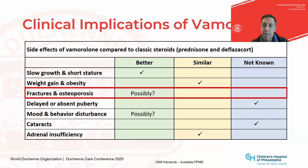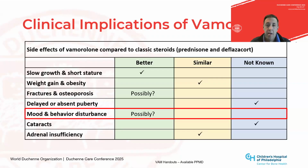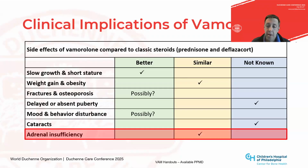It's probably better at the bone. In the clinical trials, there was less suppression of bone turnover and we're starting to see some numerical evidence of fewer vertebral fractures. We don't yet know how it affects puberty. It seems to be better on mood and behavior, but we don't have published data on this yet. No information on development of cataracts yet. And then importantly, and what I'll talk about for the remainder of this talk, vamorolone still does cause adrenal insufficiency.